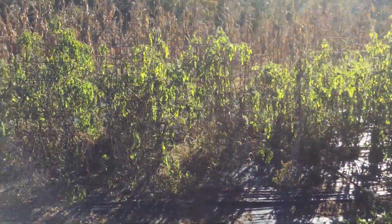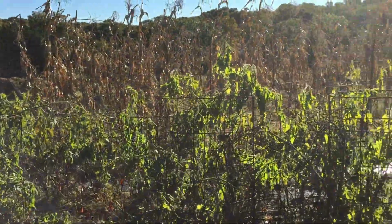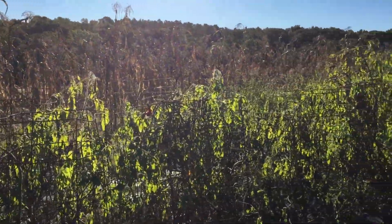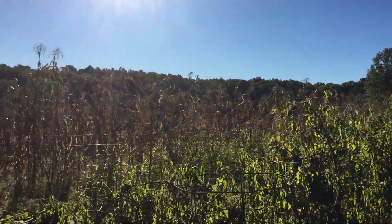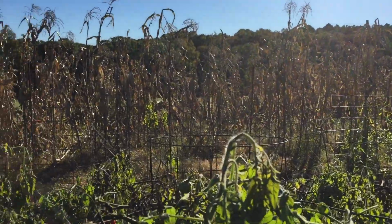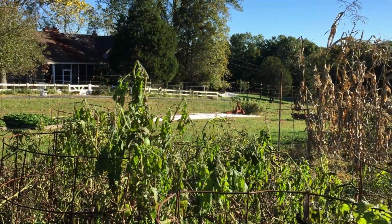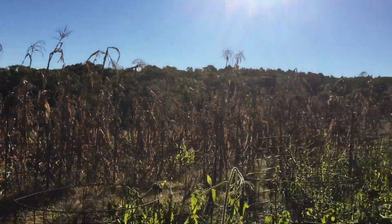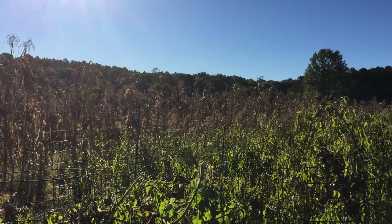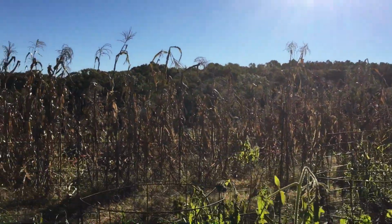Tomatoes, yesterday we picked the last half a 5-gallon bucket of ripe tomatoes, and then we picked about 3 5-gallon buckets of green tomatoes. But as you can see, the tomatoes are burnt badly and drooped over, so they're pretty well done. Still have not got corn picked, although we'll walk by the corn picker. The corn will be picked here in the next few days, and there will be a video on that.